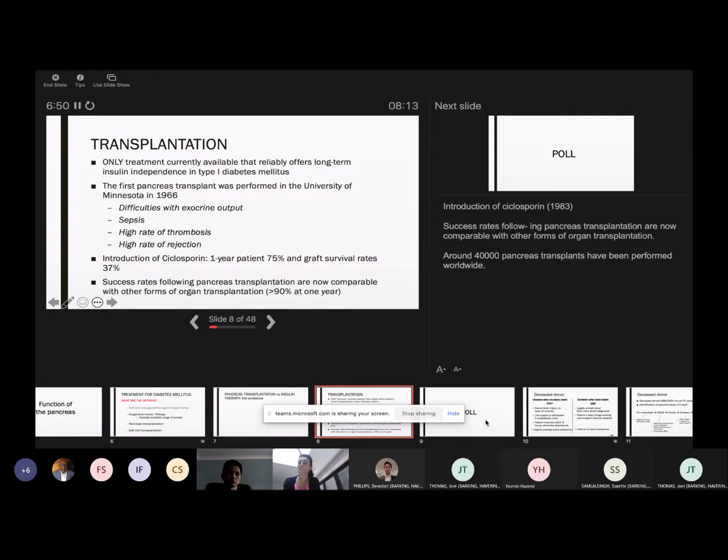But all in all, the outcomes have improved, especially since the introduction of cyclosporin, and more recently since the use of calcineurin inhibitors for immunosuppression have really greatly improved patient survival and graft survival. Graft survival means how long the actual organ survives, censored for the patient's death. So survival at 1 year is very good, greater than 90%, comparable to kidney.